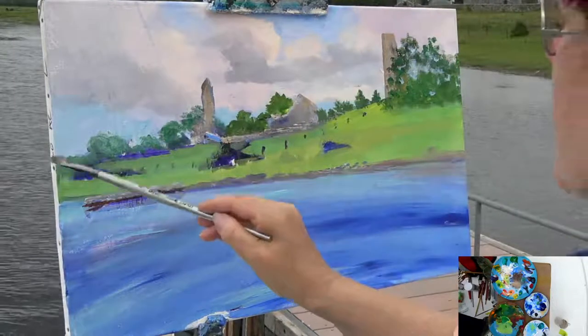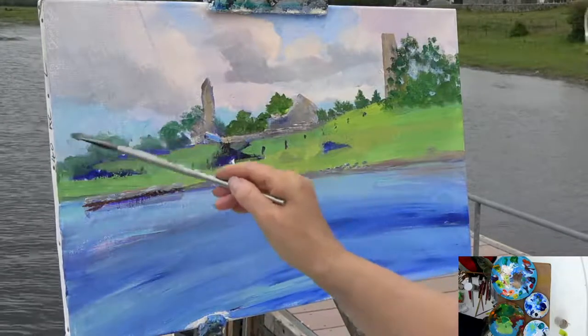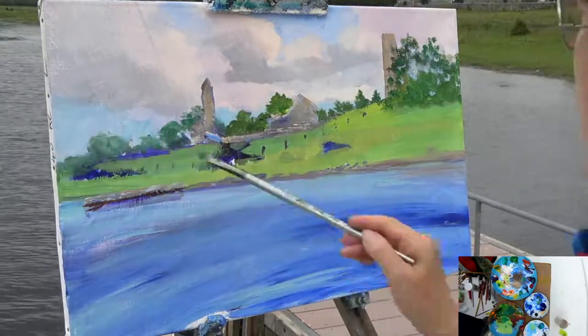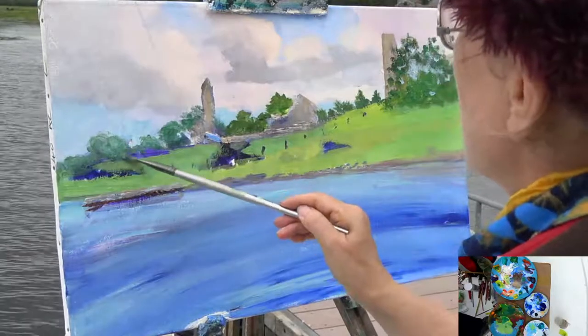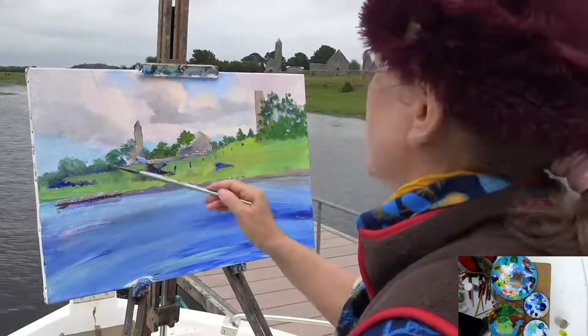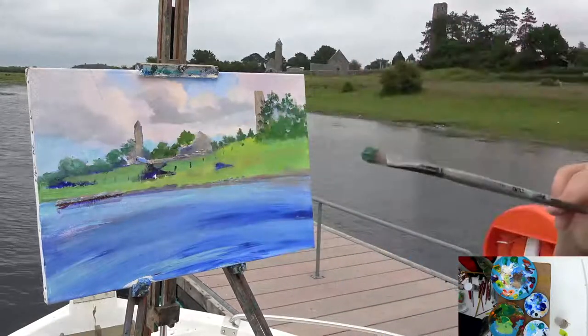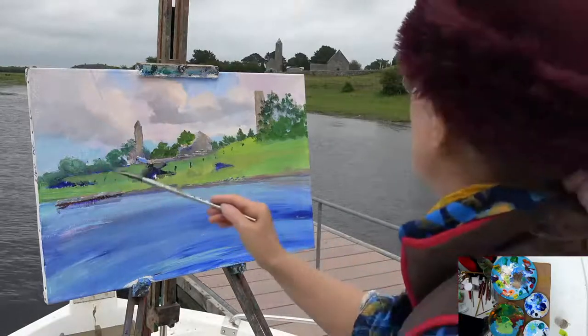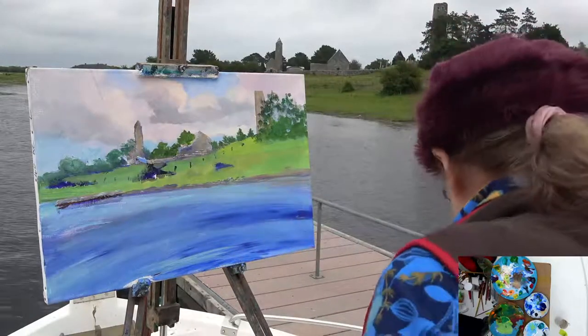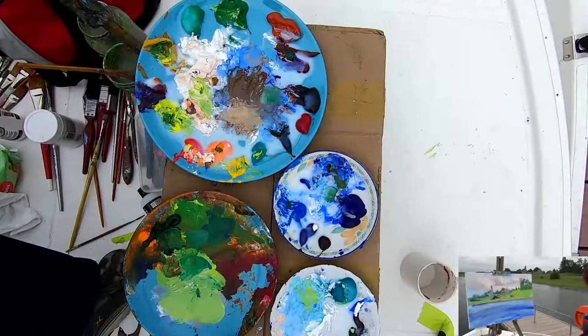Now that rather funny hill over there, I might decide to bring in a little bit behind here as a purpley hill, but I'm going to leave that for the moment because that will be a small shape. But just the colour purple there is quite nice. Okay, now I want to put in the next layer of bushes. The next layer of bushes are that little bit closer and they're going to be that little bit warmer.